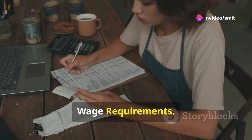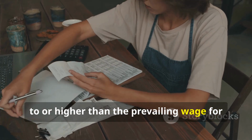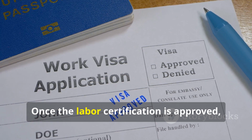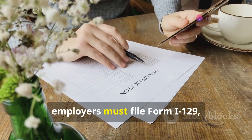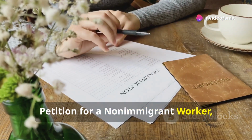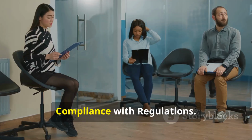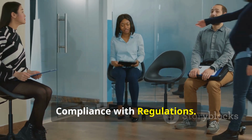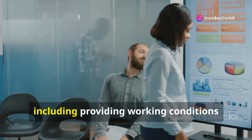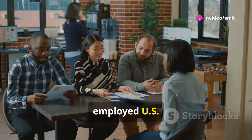Wage requirements. Employers must offer wages that are equal to or higher than the prevailing wage for the position in the area of intended employment. Filing the petition. Once the labor certification is approved, employers must file Form I-129, Petition for a Non-Immigrant Worker, with U.S. Citizenship and Immigration Services, or USCIS. Compliance with regulations. Employers must comply with all H-2B regulations, including providing working conditions that do not adversely affect similarly employed U.S. workers.